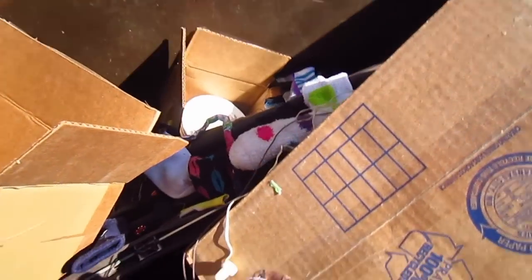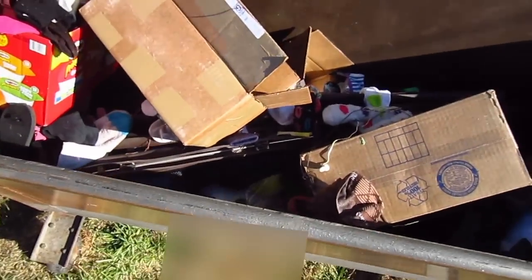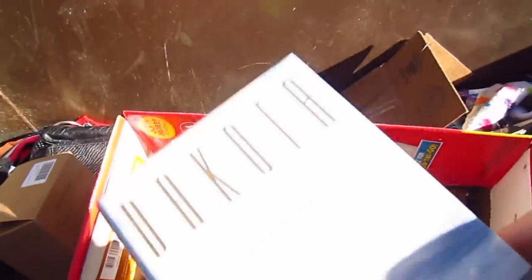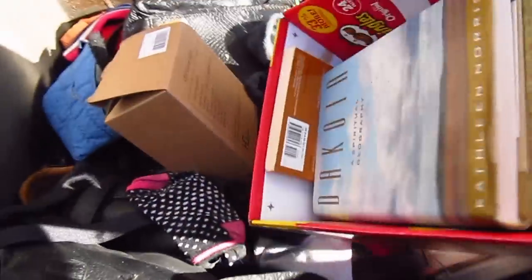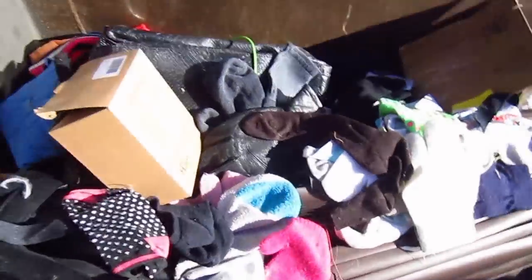Let's do it. Okay, let's look at all this stuff in here. Where should we start? We got a box full of books. So many books. They always throw some books away. Place that over here. Put another box.